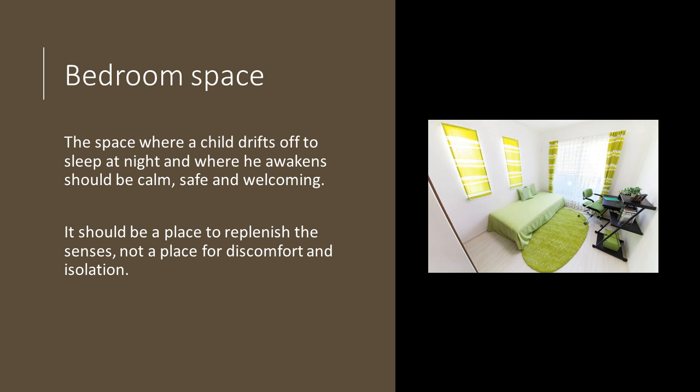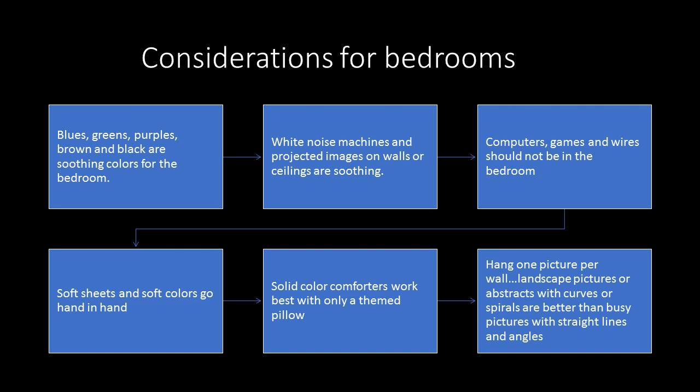Okay, bedrooms. A bedroom is a place where a child should go to sleep at night and wake up in a calm and safe atmosphere. That's where you replenish your senses. It shouldn't be for discomfort and isolation. I never sent my son to his bedroom for time out. I think that was more because he had too many things to play with. But sitting him on the stairs worked great because there was nothing there. But a bedroom is for sleeping. Lots of people need to understand that. Children need to understand that.